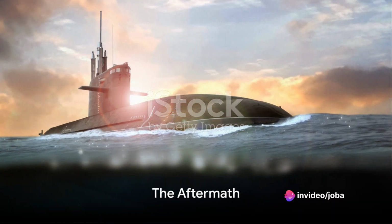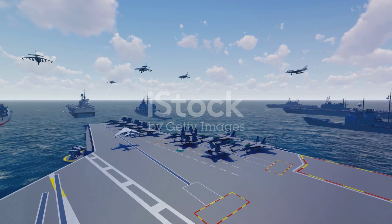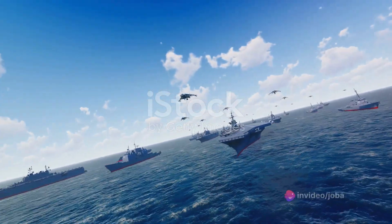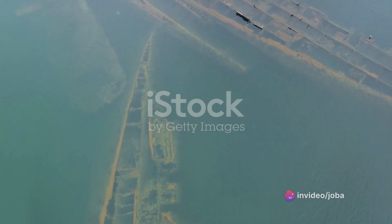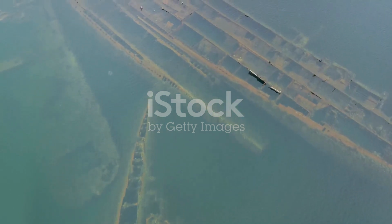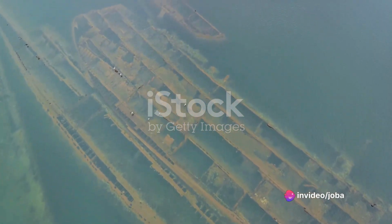The attack was swift and unexpected. In the blink of an eye, the landscape of naval warfare was altered. The mighty aircraft carrier, a $4.5 billion symbol of naval prowess, was rendered vulnerable by a $100 million submarine. The aftermath was a scene of controlled chaos. The aircraft carrier, once a beacon of invulnerability, was now a testament to the power of the underdog. Its superstructure bore the scars of the attack, a grim reminder of the submarine's deadly assault.